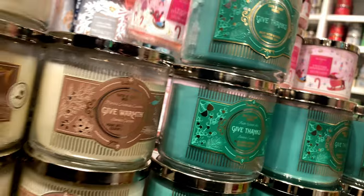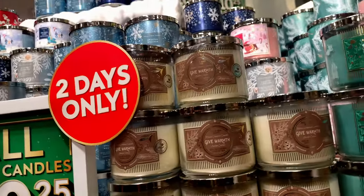One of these. I think the other one I like is the mocha, the mocha peppermint or whatever it is. I'm gonna put in this.